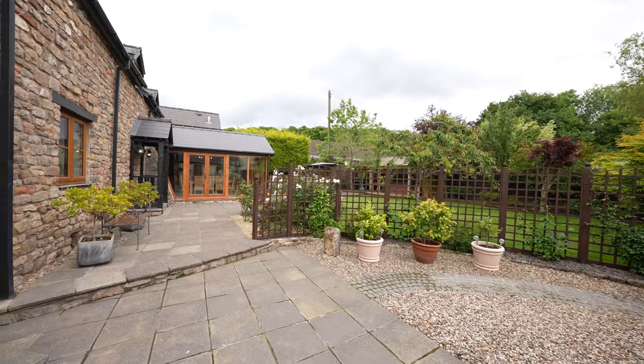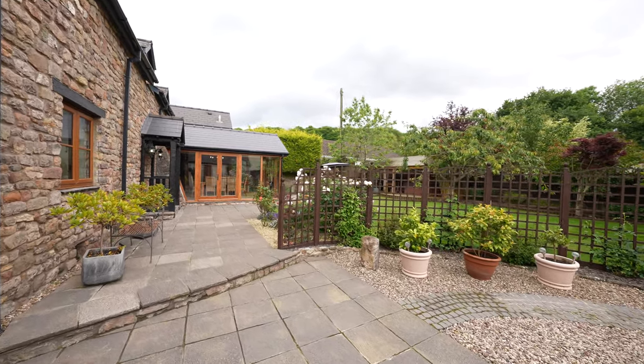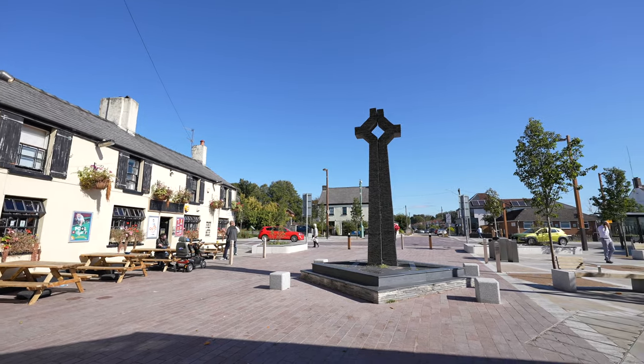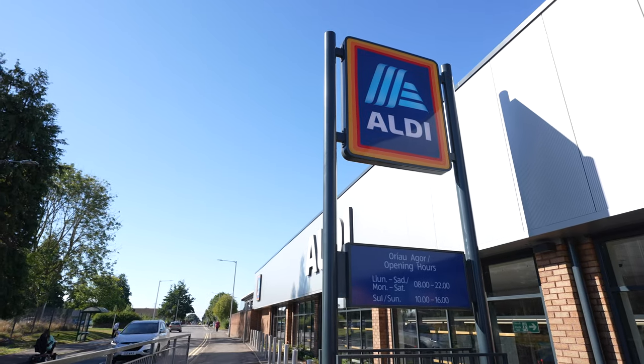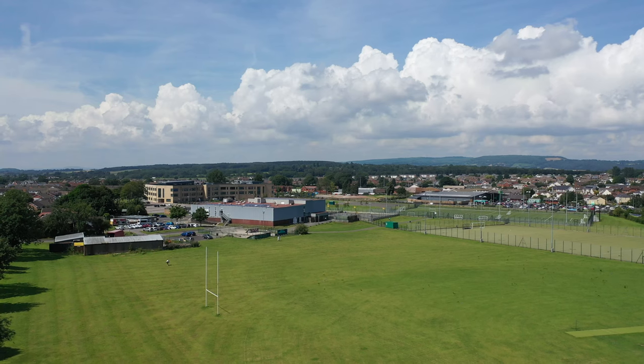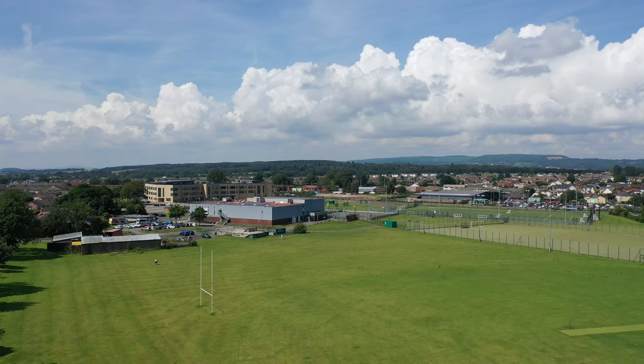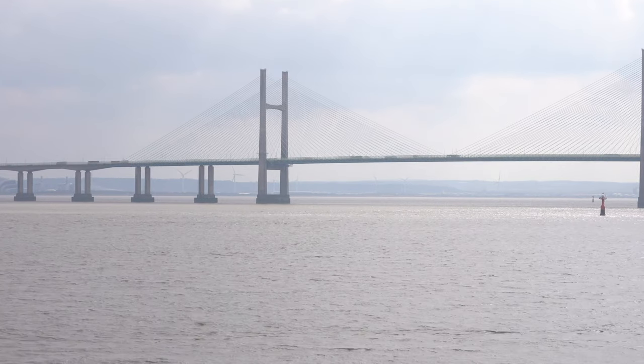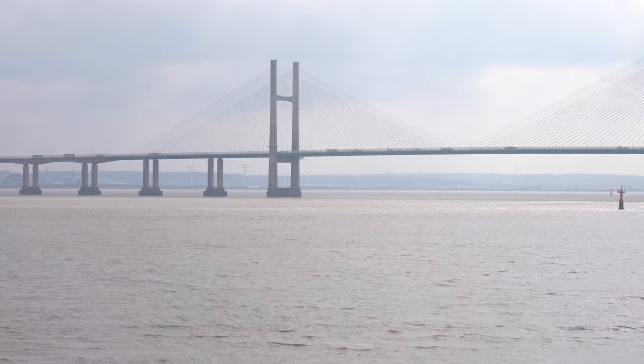And Caldecott provides a wider range of facilities to include supermarkets, doctor and dental surgeries, comprehensive schooling and a leisure centre. Local primary schools can be found in the nearby villages of both Portstewart and Shire Newton. The property is located alongside the A48, making it an ideal location for commuting to both Bristol and Cardiff.